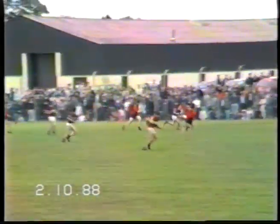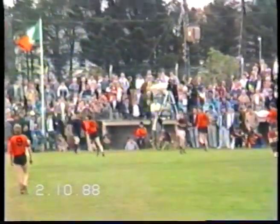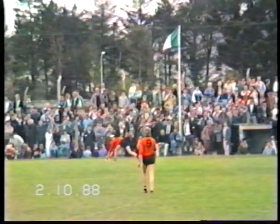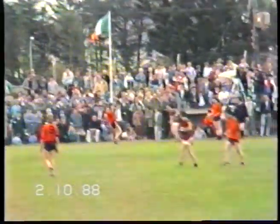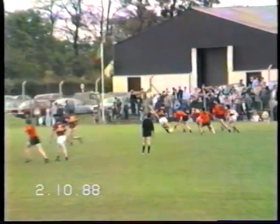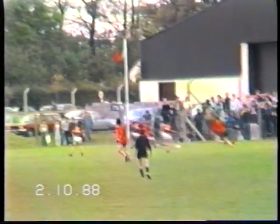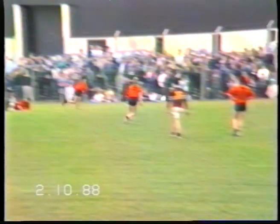Gets it the second attempt, lets it out to Colin Mullen. Colin, low ball up towards Tony Mullen. Tony unfortunately unable to hold it. Brendan Martin tries to keep it in play, but it's a line ball for Ballyhaunis. Almost in the middle of the field. Micheál Mullen failing to hold it. Seemed to get a push as he went back to try to recover it.